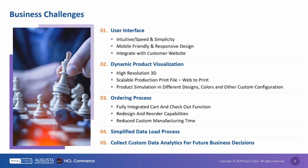So those are the order entry challenges that we had. Another most important thing is the product load process. It's a complex product structure. It has all different kinds of color selections somebody can make. It's all different kinds of locations.